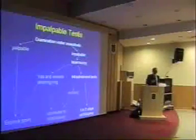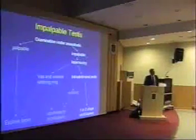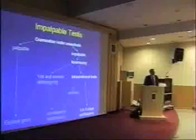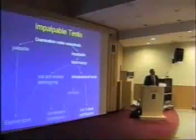Sorry, one more question. There's a big discussion among pediatric urologists and surgeons for impalpable testicles. Do we have a biopsy or not for those testes? What's your opinion about this?